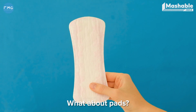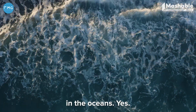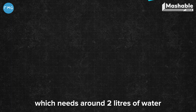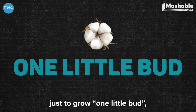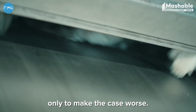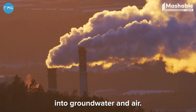What about pads? Well, most of them are 90% plastic, which later ends up in a landfill or even worse, in the oceans. Yes. And tampons? Well, they're made of cotton, which is one of the thirstiest crops in the world, which needs around 2 liters of water just to grow one little bud. Plus dozens of chemicals from dioxins, chlorines, rayon, etc. only to make the case worse. Later, all these chemicals get soaked up and are released as pollution into groundwater and air.